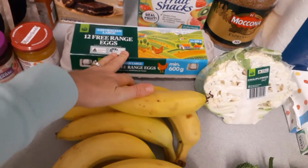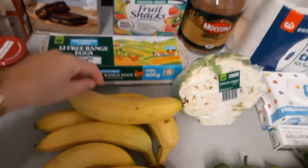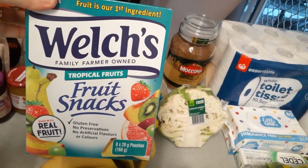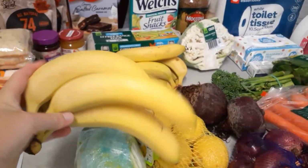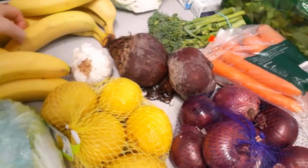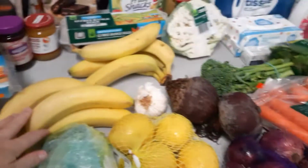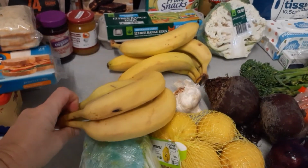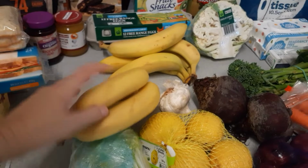Got 1 packet of free range eggs this week. Already had some in the fridge. Some Welch's snacks. A treat for kids, I guess. You get 8 pouches. We go through so many bananas in this house. So I've got 9 bananas, but I freeze them, so they don't last long. We just put them in the freezer and make smoothies out of them.